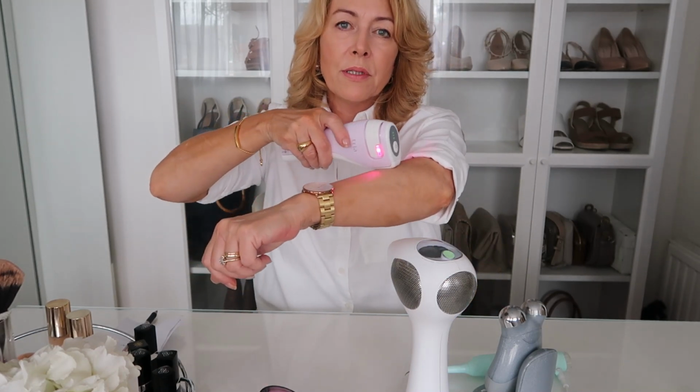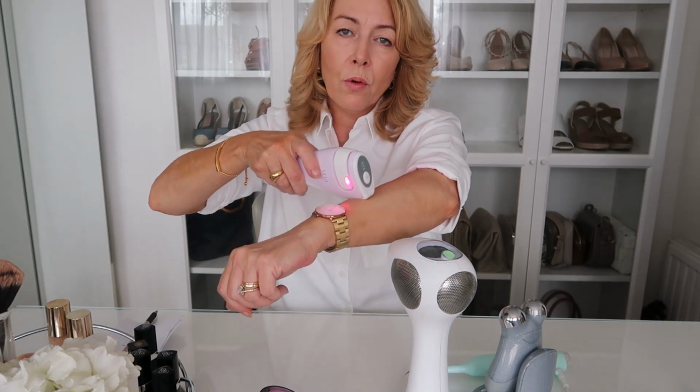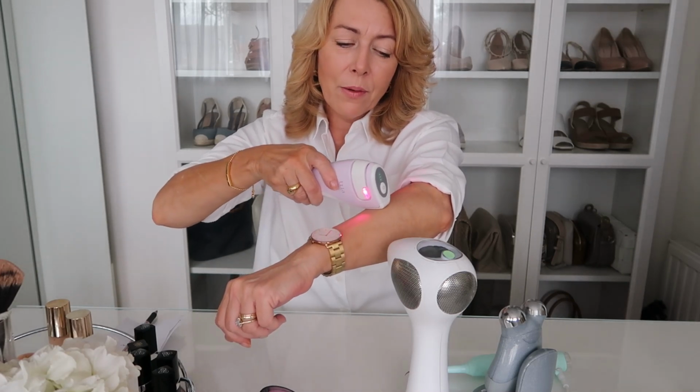You get a docking station with this. You just turn it on, and there's 3 levels. Don't know if you can see them. I have mine on the highest level, and it will light up as soon as it touches your skin. Doesn't hurt at all. It does get warm. It will warm your face up. Now that's just heating up now, and so I use it a lot around the jawline because that's where my sagging is mainly. So I just rub that up and down gently.